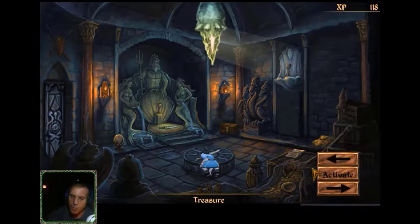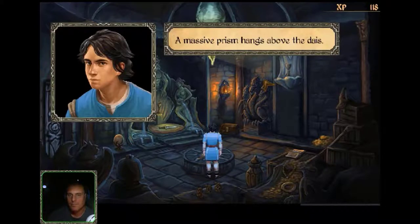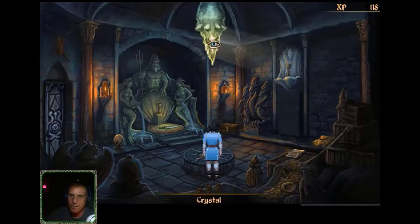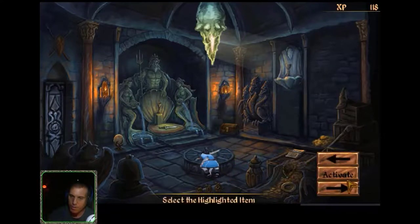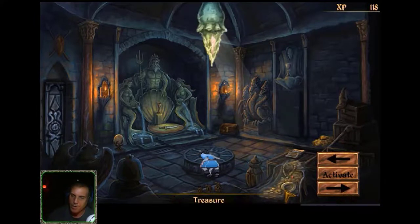And first, we need an order of business. We need to point our crystal up here. A massive prism hangs above the dais. This prism shines light on the items that we need to highlight. Okay, this is part of a puzzle. Let's move our crystal to the direction of the treasure. Then we press activate.